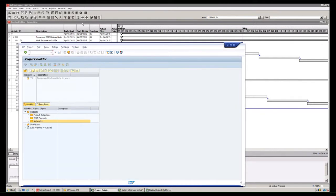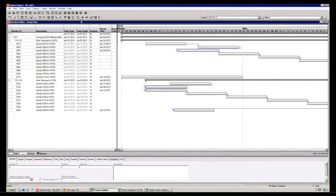And on the other side, I will have a Safran project, and this Safran project also very simple here, but I just wanted to show you the idea. Has here a branch for CapEx activities and a branch for OpEx activities, and they are grouped as we've seen it in Wes' demonstration within different WBS structures. So the link between these two projects now, the empty one in SAP as an outcome of an approval workflow, and the detailed one here in Safran would be the Safran integrator.